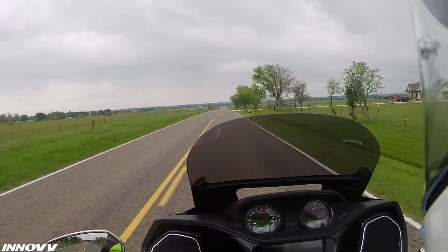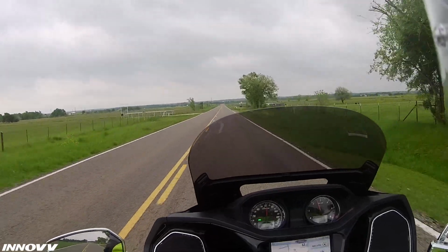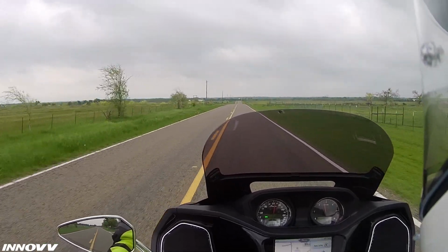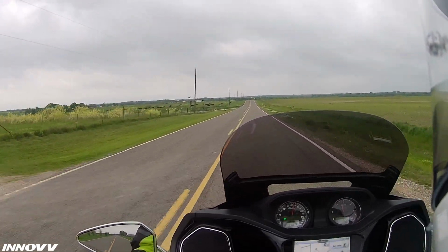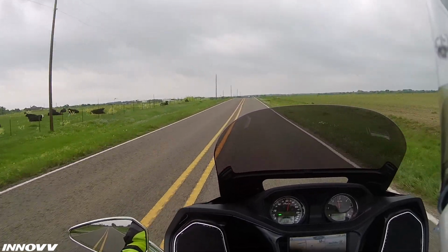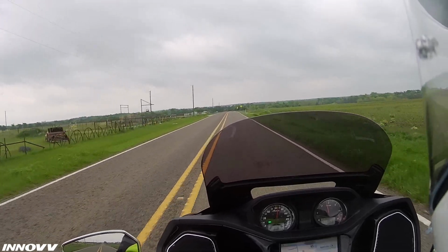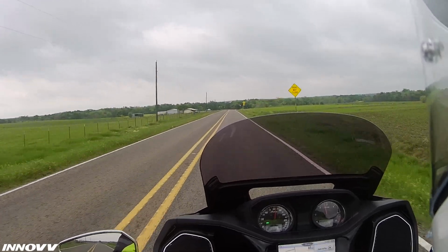The wind is predicted to be in the 20s. Let's see these flags coming up here on the right. Lots of cows out. We have an early spring, it seems. Out on the Indian Challenger today, just continuing the rotation. Yesterday I was out on the Roadmaster, and the next ride more than likely will be out on the Triumph.